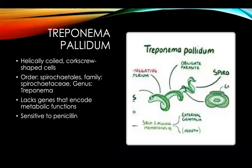So what is Treponema pallidum? It is a gram-negative bacterium, and it is known as an obligate parasite. It is helically coiled with corkscrew-shaped cells, which you can see in the picture on the right. Don't mind my pronunciation, but the order of Treponema pallidum is Spirochetales. The family it belongs to is Spirochetaceae, and the genus, obviously, is Treponema.